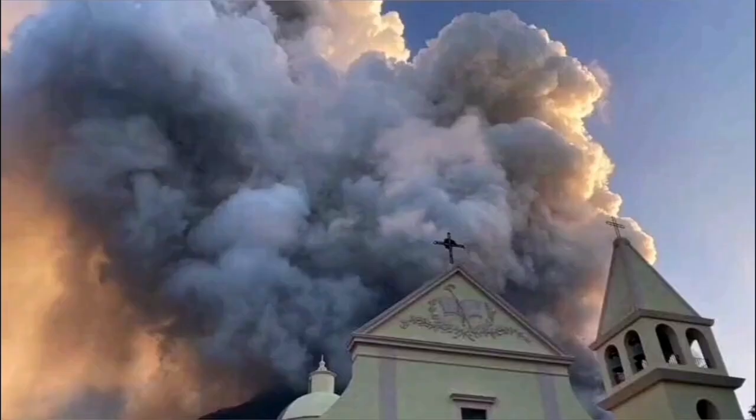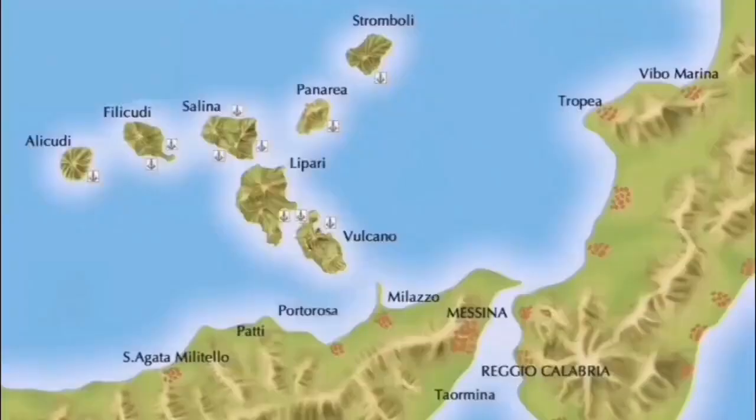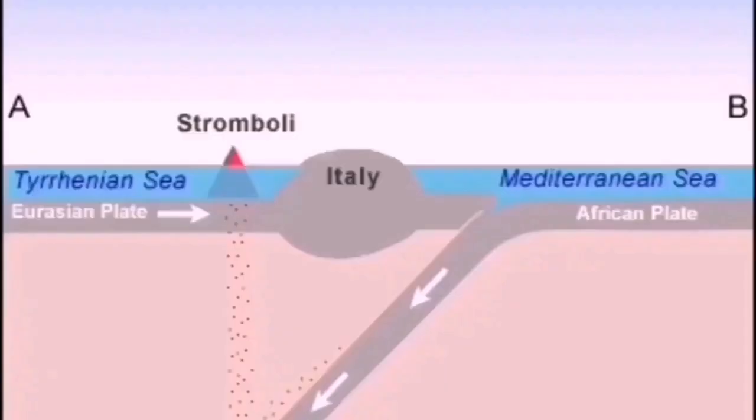From down in the village that you can see here, it looks spectacular, beautiful, threatening in a way, and creates sulfur clouds, which can also travel a distance, like what Mount Etna did recently. Stromboli also does the same. This region is dotted with volcanoes. You can see Stromboli itself is just a little island.